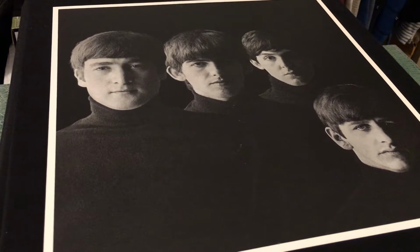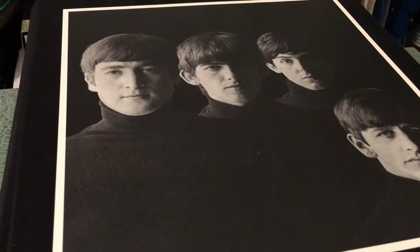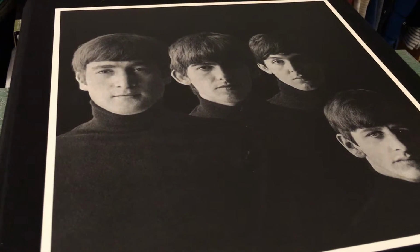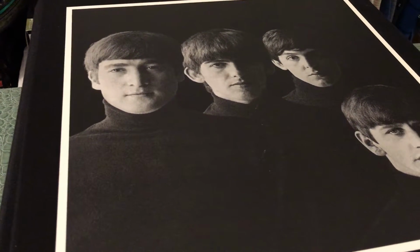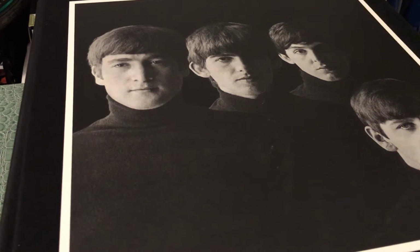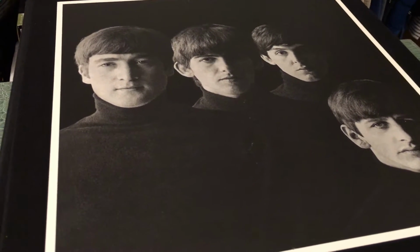Good afternoon, YouTube. I'm going to do a video installment of my Beatles collection, as far as my CDs and my box of Beatles 2012 stereo vinyl remasters. Okay, starting with my Beatles box of Vision.